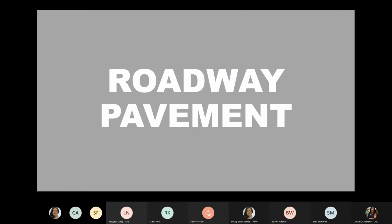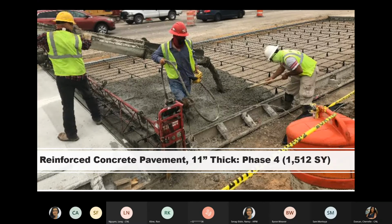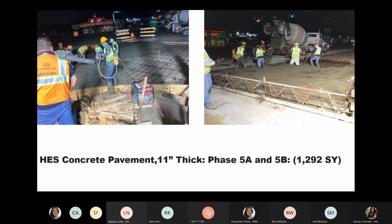All right, very good. As far as roadway pavement, we put 58 tons of lime and paved the remainder of phase 4, eastbound lanes. So 11-inch thick reinforced concrete pavement, 1,500 square yards. This is a picture of the southwest quadrant of the intersection, and this one is the southeast quadrant. This is 5A, this is 5B. We used high early strength concrete for the intersection, about 1,300 square yards.